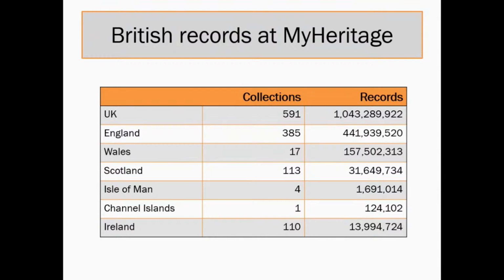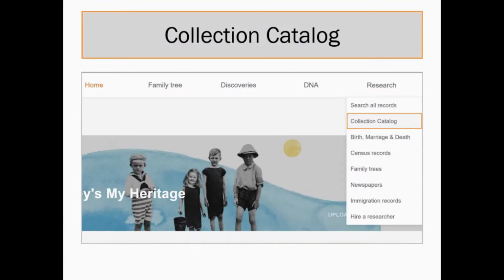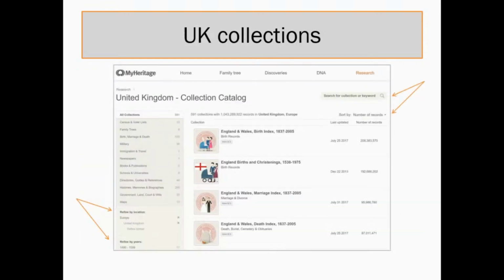So let's look at how you can find what's there, because I think one of my first tips to you is it really repays looking through the MyHeritage collection catalogue and seeing exactly what collections are there for the area that you're interested in researching. You can access that from the homepage of MyHeritage, from the top bar menu. You can click on research, and you'll get a drop down menu there which has collection catalogue with the American spelling, and if you go into that, you can then narrow down to look at the UK collections, and you'll see the arrows that I've got there pointing to parts of the collection.